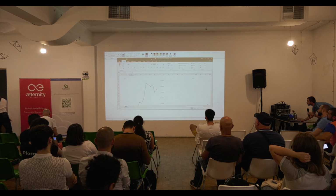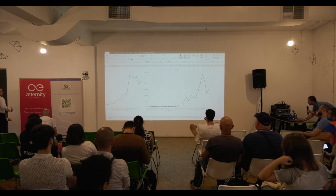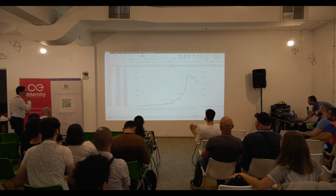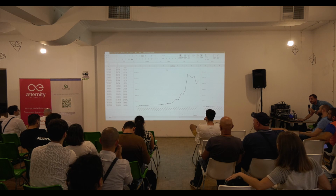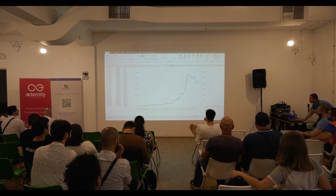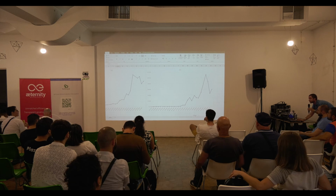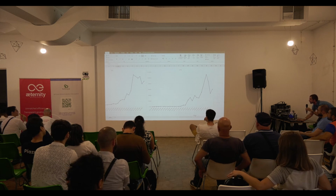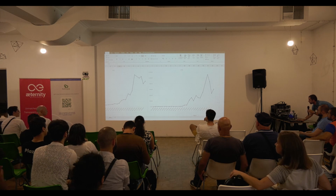So on the left side is Bitcoin, and on the right side, Ether. Bitcoin is moving a little bit, maybe. And Ether, not that much. Having in mind where it was, it's not such a big recovery.